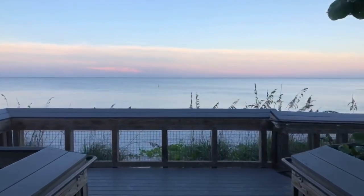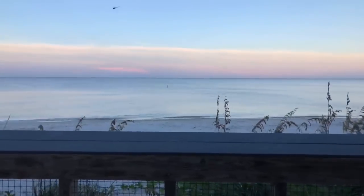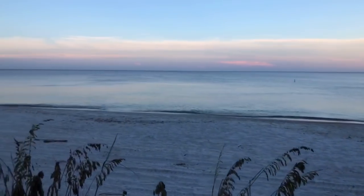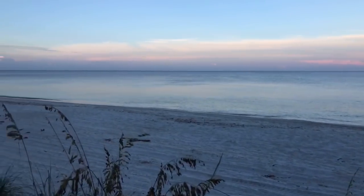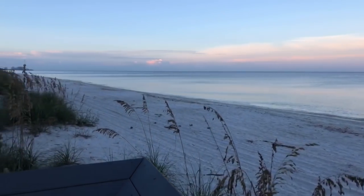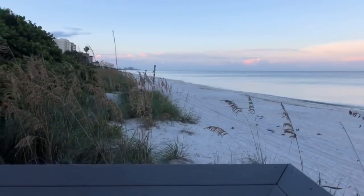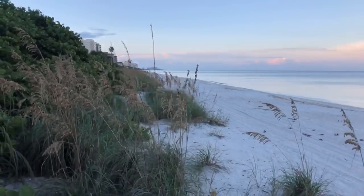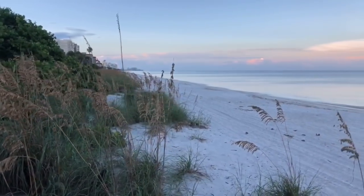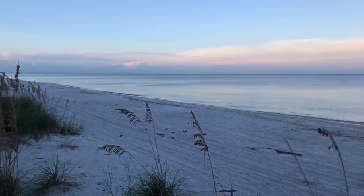Gorgeous morning out here. The water's nice and flat again out there in the Gulf. Nice fresh air. Don't smell any of that red tide. The water was really nice yesterday. The ranger said it was beautiful here yesterday afternoon. Lots of people out here swimming.